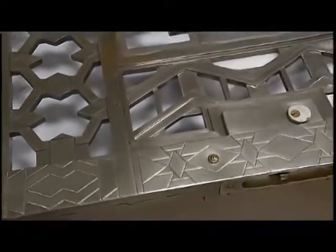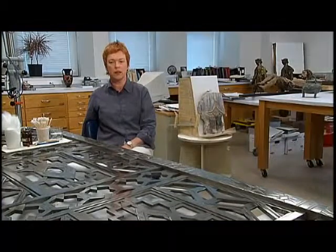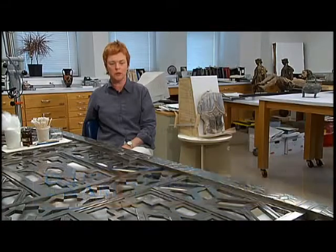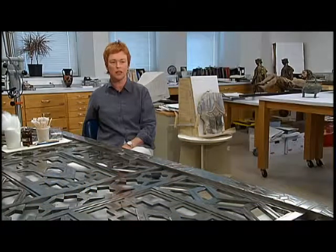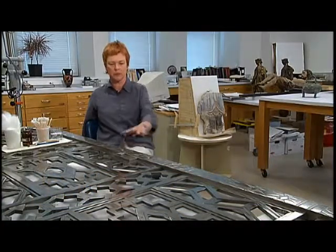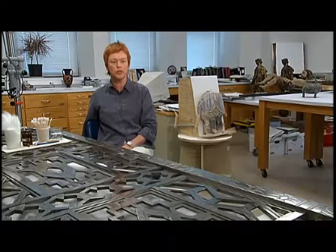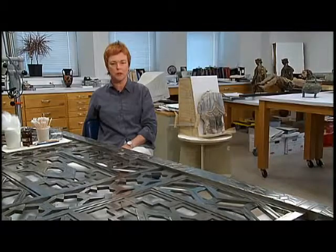What I'm working on here is one of 4 gates. Each measures 8 feet tall by 3 feet wide. When it came into the museum's collection, it was largely intact. This handle is missing, but mainly they were dirty. They were encrusted with old polished material, oil and grease from fingerprints, and tar and nicotine from when you could smoke inside buildings.